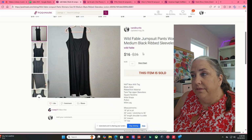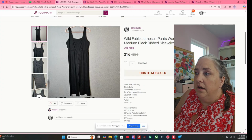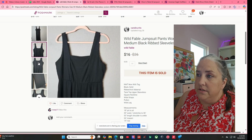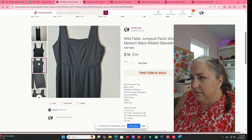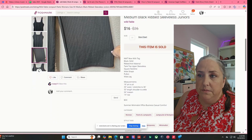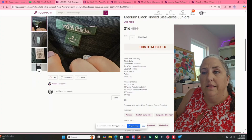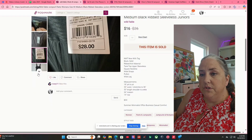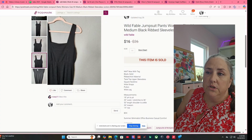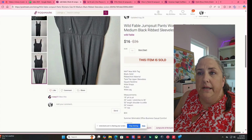The next item is a Wild Fable jumpsuit, women's size medium, black ribbed, sleeveless, and juniors is what I put on here. Super cute. No, this one was new with tags. It was a really nice ribbed material. And there's the logo and then the tag. Original price was $28. And yeah, just a nice basic pull-on jumpsuit, kind of romper style.